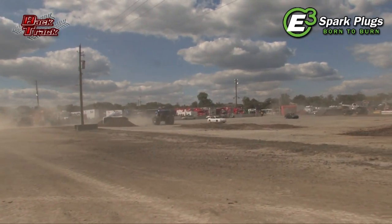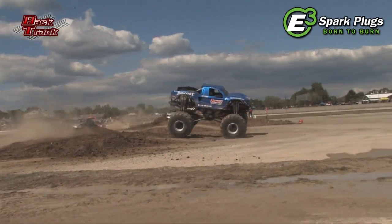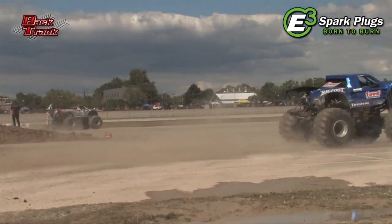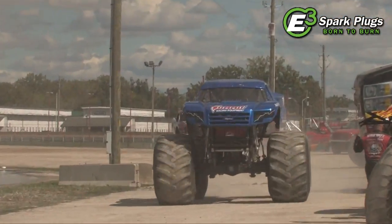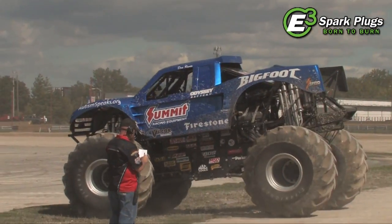Hall is in big trouble, but he didn't give up, stayed after it. Wow, right there you see it. Dan Runte in the Bigfoot just by inches. Hall may have even been a little bit out of bounds there, but Dan Runte takes our victory in racing.